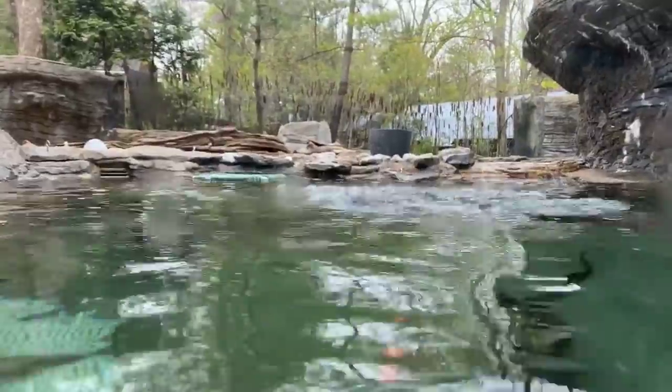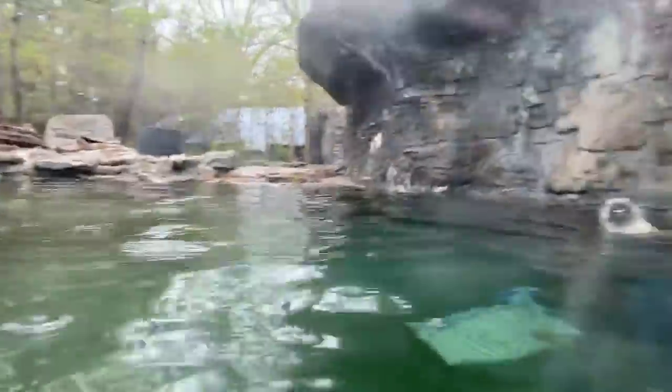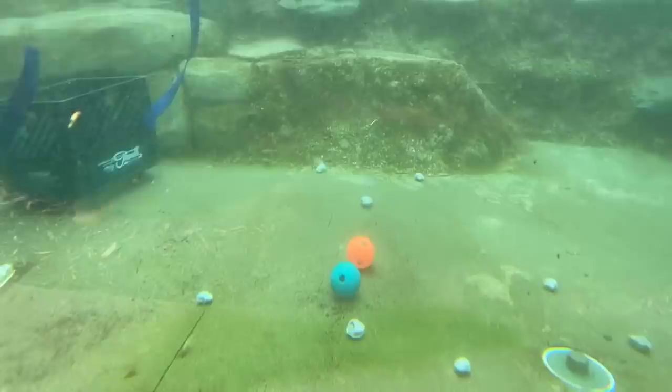Maya wants to know, do they like toys? These guys love toys. We'll give them all different sorts of toys. You can see some things down in the bottom of the pool when Michelle shows you again, or they've got a little raft that's floating up there right now. We'll hook their toys together in different ways for them to fool around with.